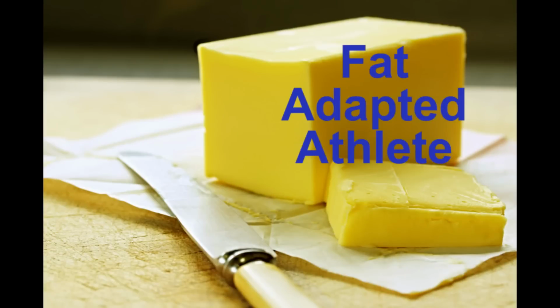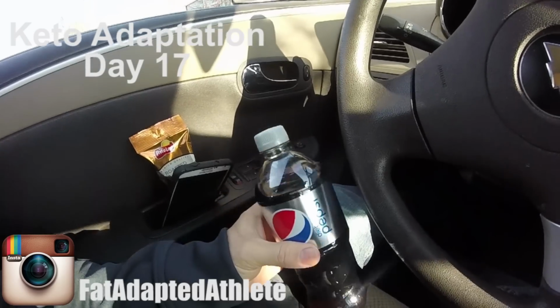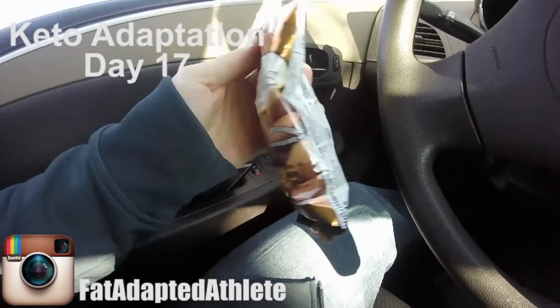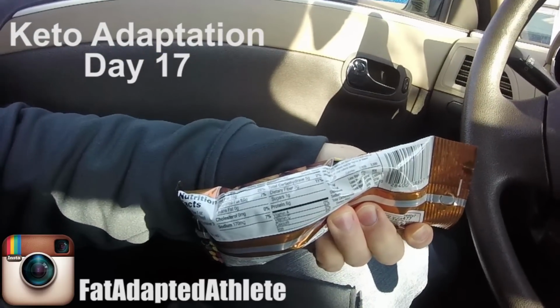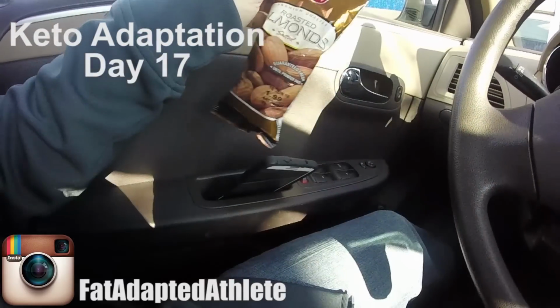Okay, guys, so here at the gas station, I want to show you what I got. I've got Diet Pepsi. And I've got these roasted almonds. There's about 4 grams of carbs. No, 6 grams of carbs in this.